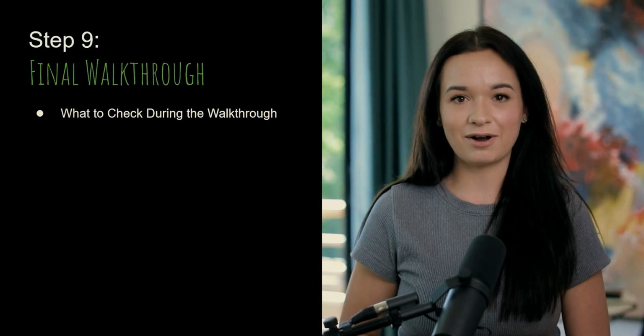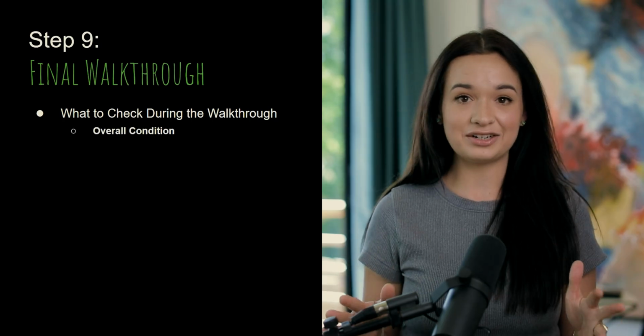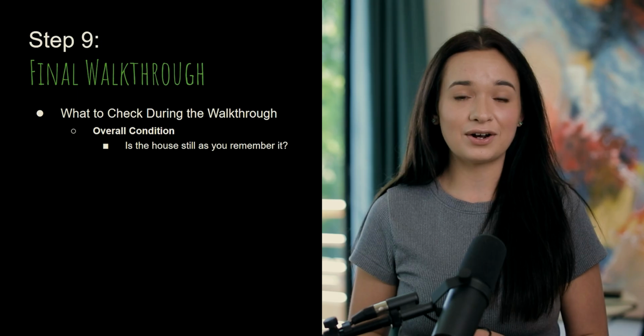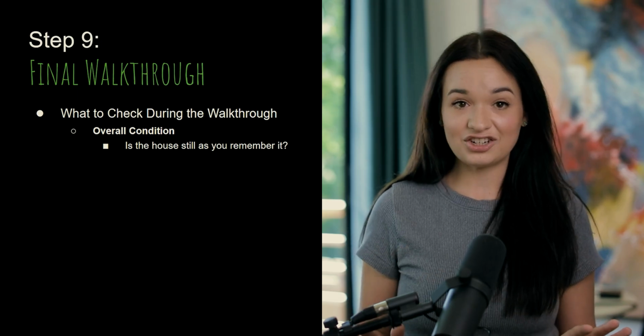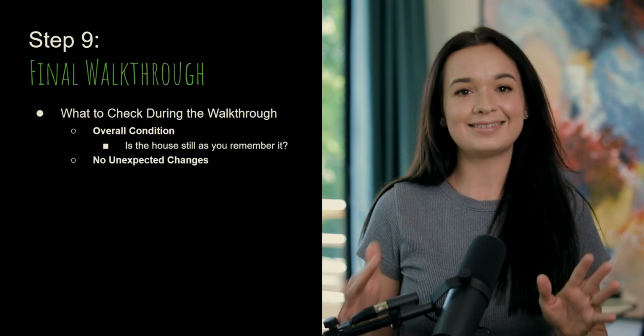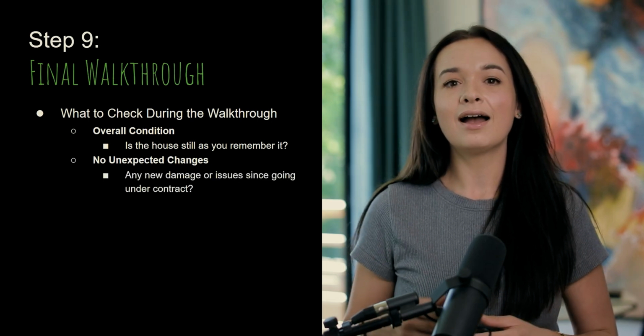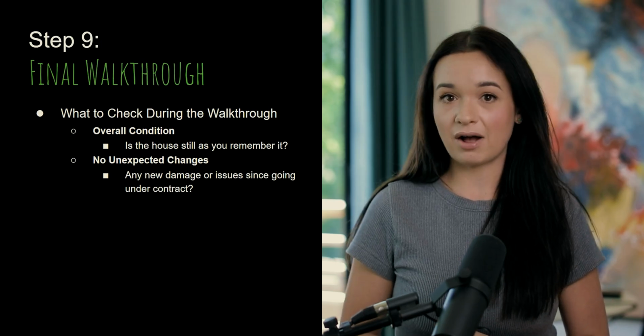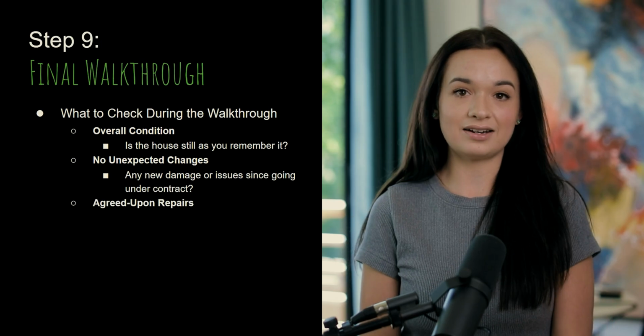This is your opportunity for one last look at the property, typically done within a day or two before your official closing. It's your chance to confirm that the house is still in the same condition that you expect and that no unexpected changes have occurred since you went under contract. Additionally, this is your opportunity to verify that any agreed upon repairs have been completed to your satisfaction.